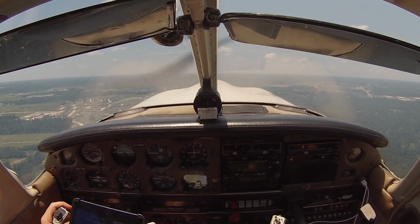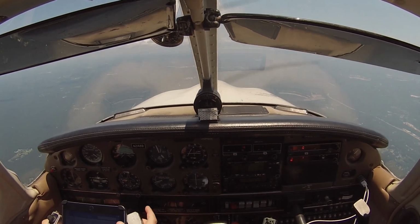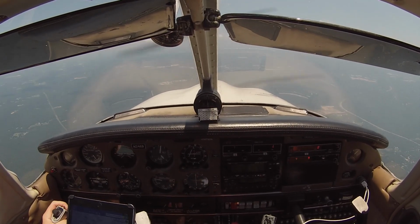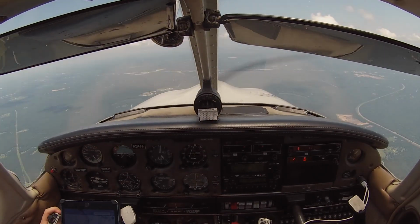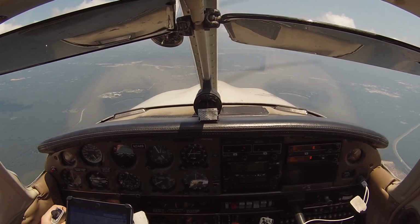Departure, Cherokee 21489 out of Hooks, 800 for 2000. November 21489, Houston Departure, you're in radar contact, climb maintain 3000. 3,400. Good traffic, 3 o'clock, 2 miles, our altitude. I do not see another airplane. All right, he's passing behind us. Is he going the other way? Yeah, he's going into the airport.